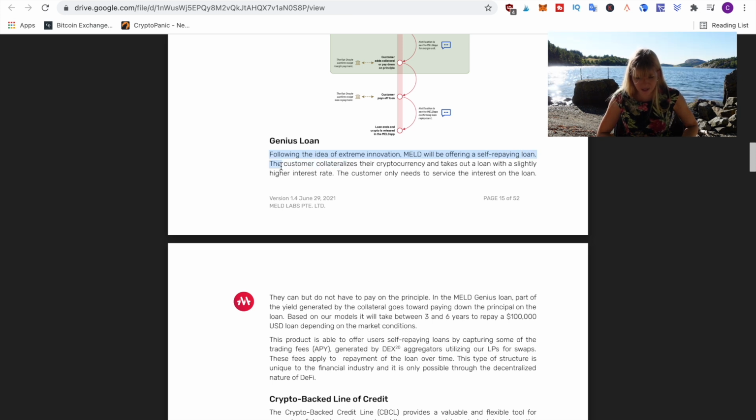The customer collateralizes their cryptocurrency and takes out a loan with a slightly higher interest rate. The customer only needs to service the interest on the loan. They can, but do not have to, pay on the principal.